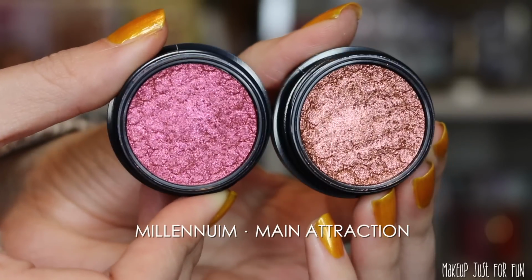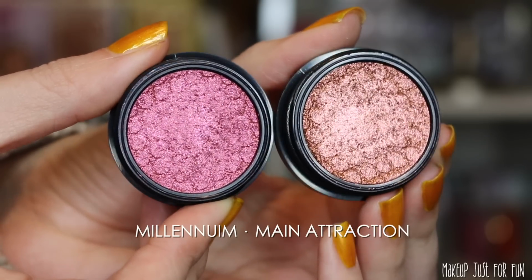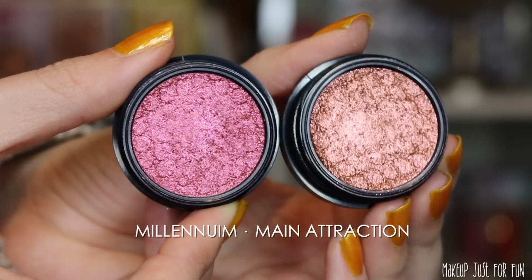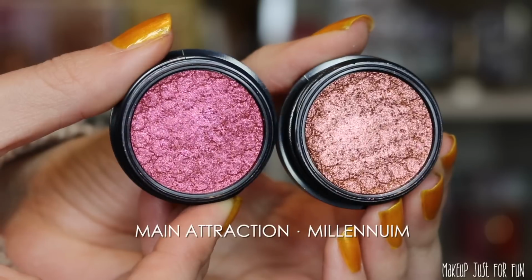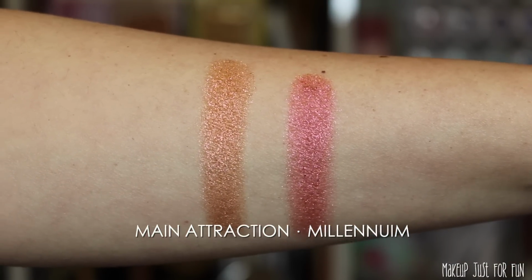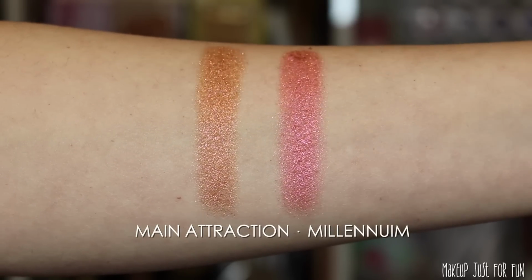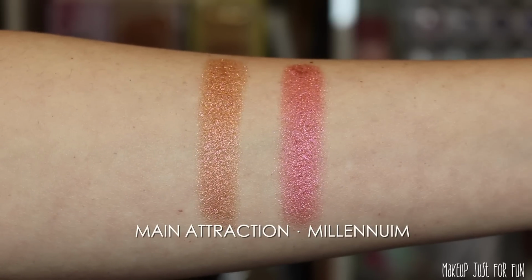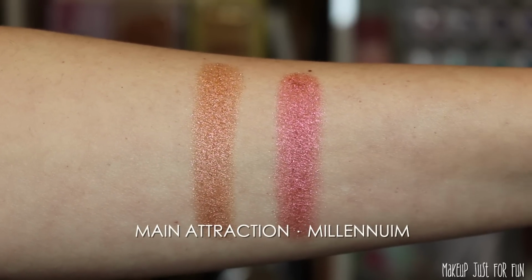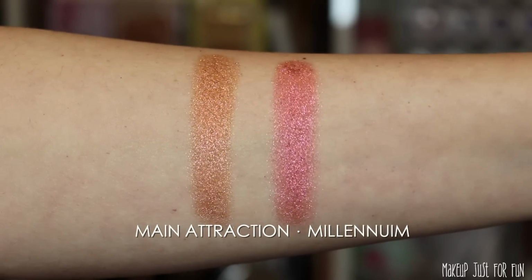Here you can see them side by side so you can tell the difference between the two. And I'm also going to show you a swatch of both of these, just a quick finger swipe swatch on my arm. You will get to see the shade Main Attraction in action because I use it on my lids during the tutorial. So you will get to see that a little bit later on in the video.